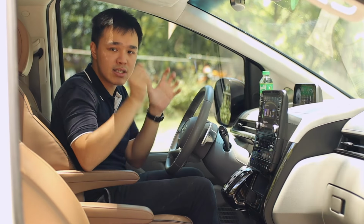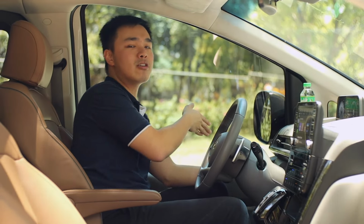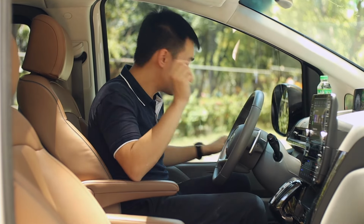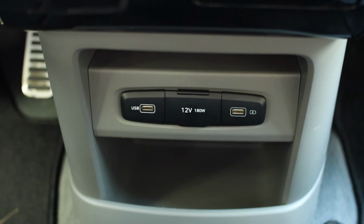Now the question is, where is your parking brake? Well, it's an electronic parking brake, but where is it? Well, it's right here on the left side, which is kind of odd, but yeah, it kind of makes sense. You kind of get used to it pretty quickly. Also, you do get a wireless charging pad right here by the center, and 2 more USB-A ports by the bottom, as well as a 12-volt outlet.